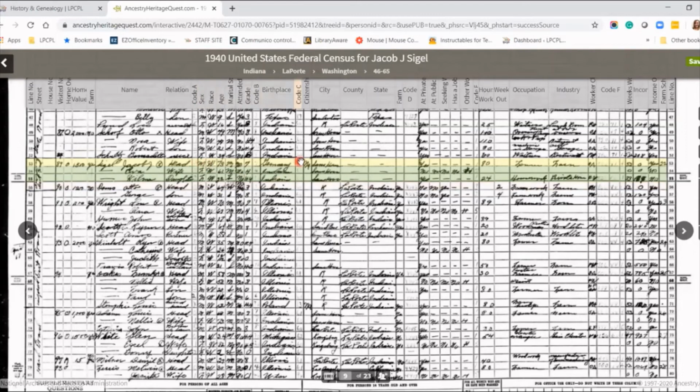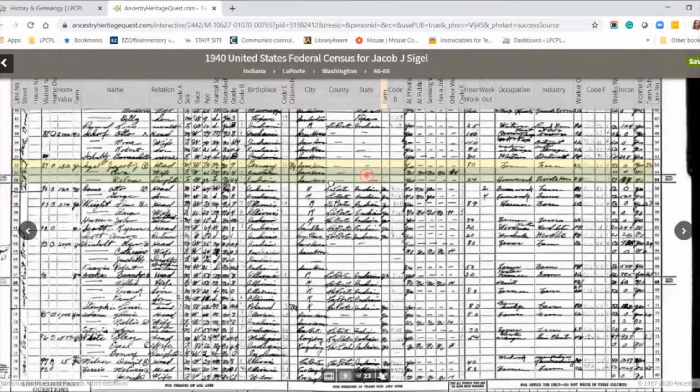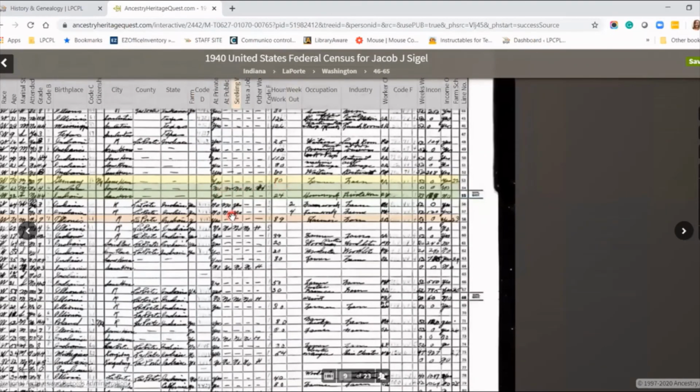Some of them also include, and I was thinking that this one would include the year that he immigrated because he was naturalized, but that may be a different census here. So I can see his occupation, that he was a farmer, occupation, housework, industry. So you can see there's a lot more information here also about their income, about if they own their home or rented.